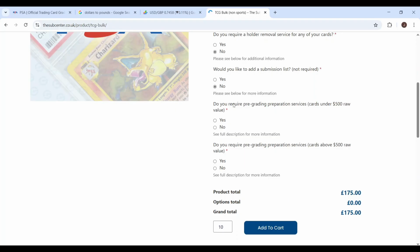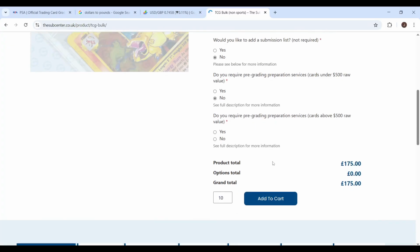So you can get your cards pre-graded. They have a pre-grading service where they offer you a grade of what they think it's going to get from PSA. Obviously, they're probably quite accurate. I've never used this service. Let me know down in the comments if you guys have used this service, but I have not. So I'm going to say no. I'm not really too bothered about knowing. I'd rather just get them back, and whatever they will be will be.